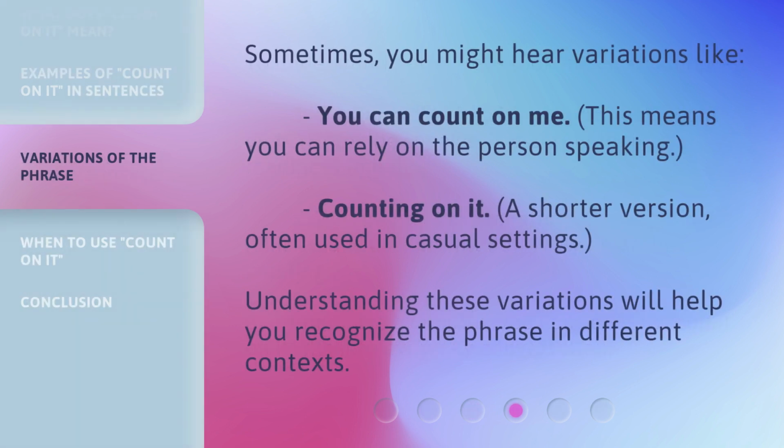Sometimes, you might hear variations like, "you can count on me." This means you can rely on the person speaking. "Counting on it." A shorter version, often used in casual settings. Understanding these variations will help you recognize the phrase in different contexts.